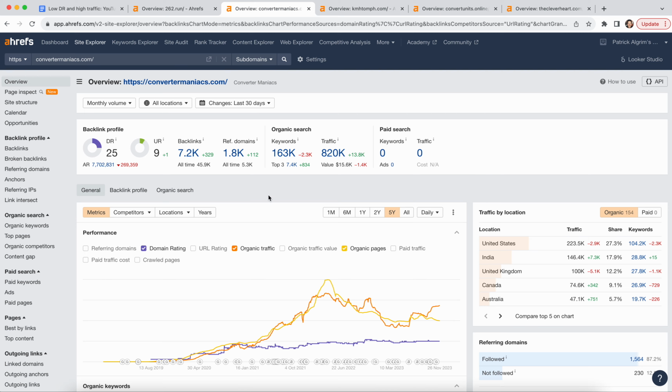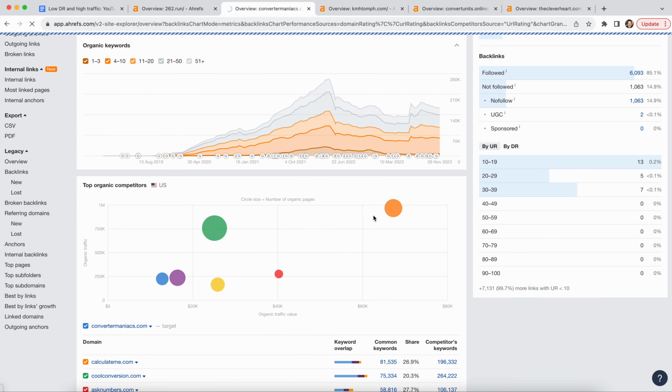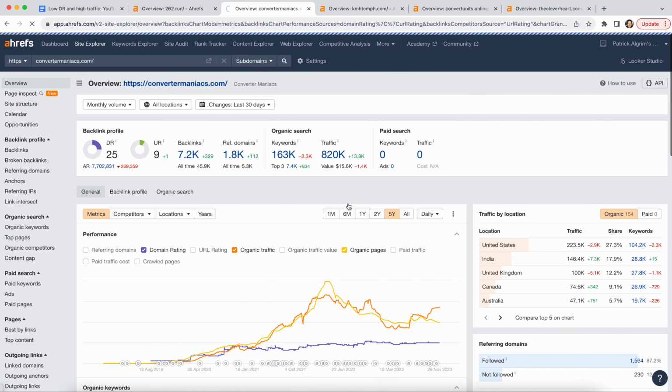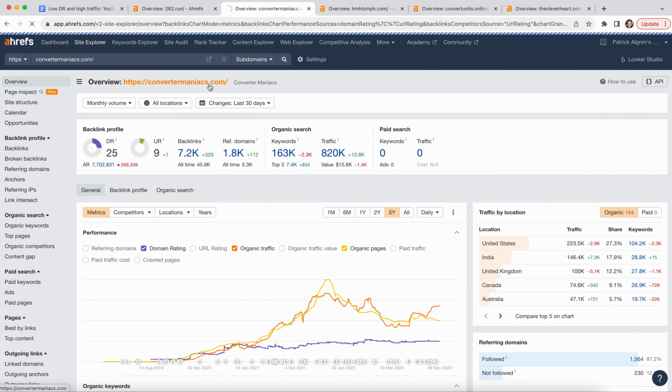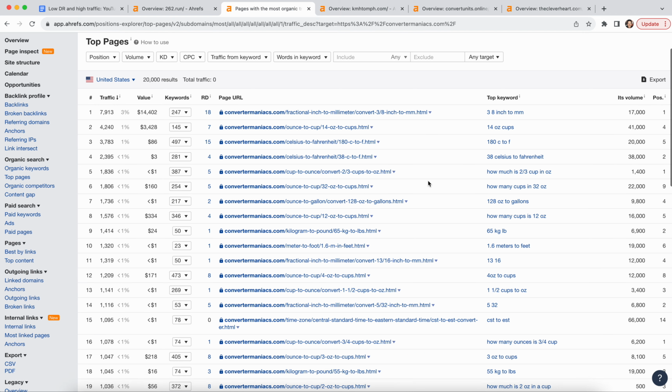They don't really need a high domain rating. We can go through what some of the pages are, but as you could probably tell just from the name of the domain, which is convertmaniacs.com, it's all conversions, right? So it's like Fahrenheit and Celsius conversions, ounces and cups, those types of things.